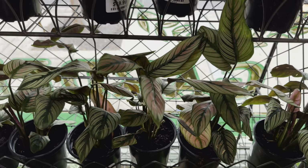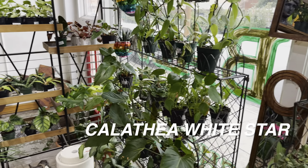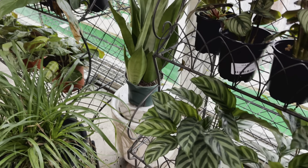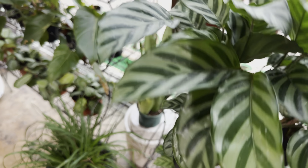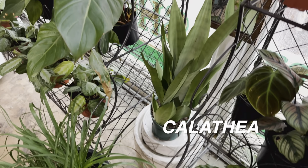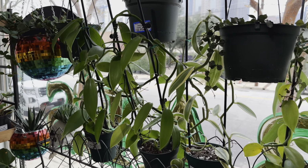So I love that. We have some Calathea White Star right over here. I actually have that same size plant, but I ended up getting it at Callaway's, a local nursery in most of DFW, for $7.99. And then we have some more Calathea right over here. Calathea are really gorgeous plants, and this one is for $14.99. I would love to grow Calathea. I think I just need to have a space in my home where I provide a lot of bright indirect light and some high humidity.